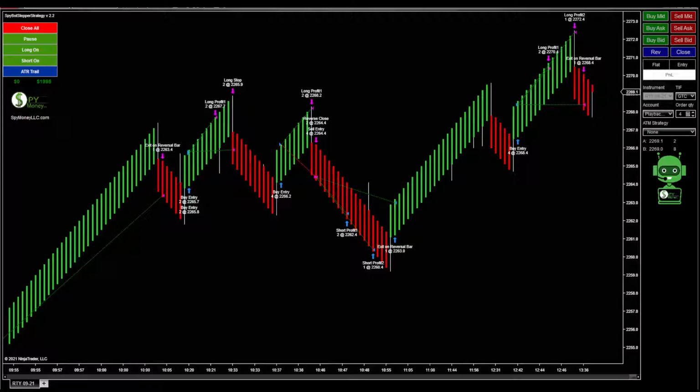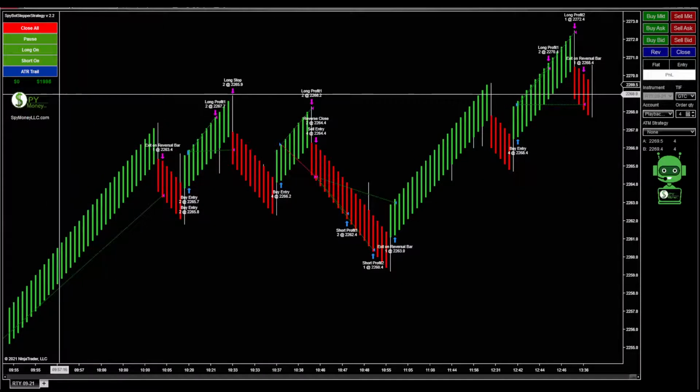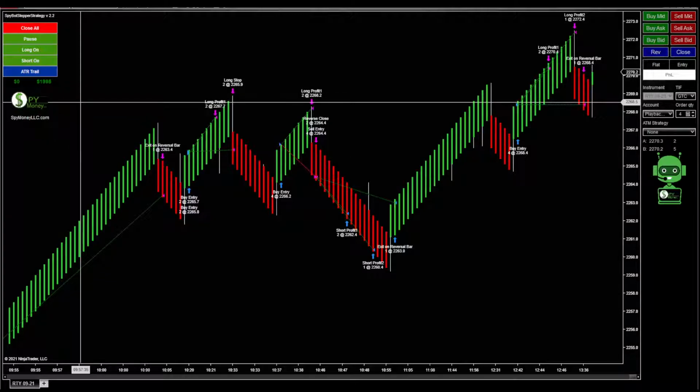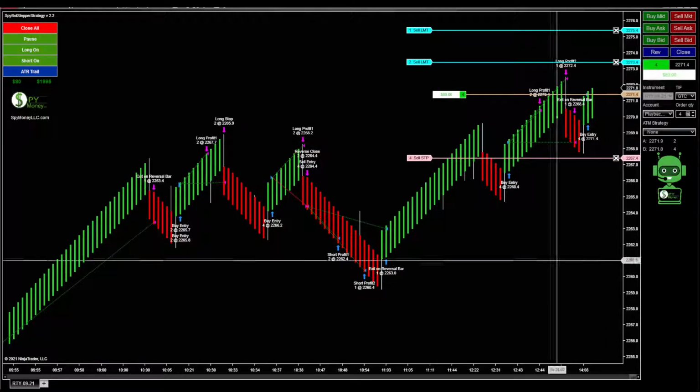Right now we're up $1,995 and we haven't touched it. The only thing we've done is just turn it on, let it run its course. There were a couple times in the beginning we were a little bit low on the drawdown, and then it turned right around and started making money again. So I won't pause it there.